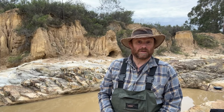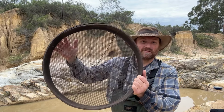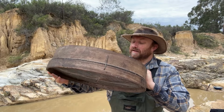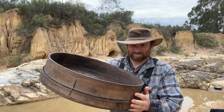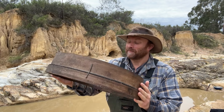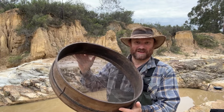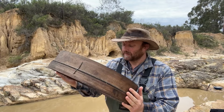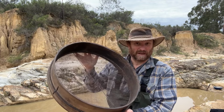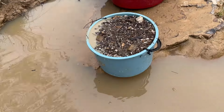So another thing I'm going to try is this really old sieve. It was given to me by a colleague. Thanks, Flick, if you're watching this video. And I'm going to see if that helps, just due to its sheer size, with the speed at which I process. However, it won't fit a bucket, as you can see. So I'm going to have to come up with something different.